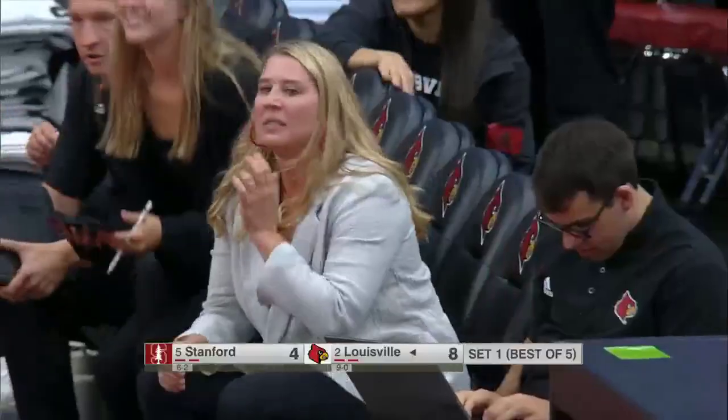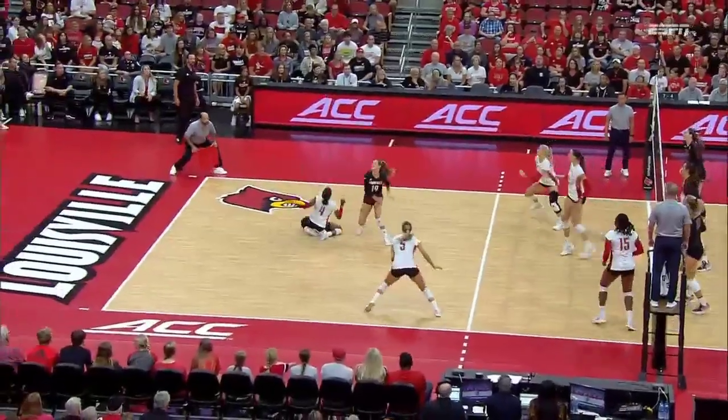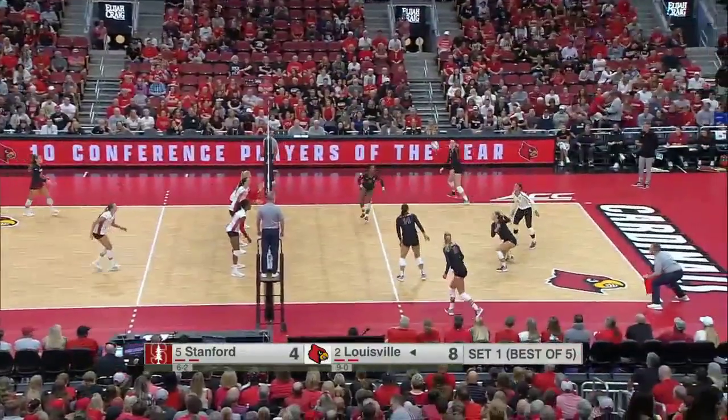Jen, Louisville makes it very difficult to get the ball on the floor. Multiple swings, and finally, the big block by the Cardinals. And I mean, that's the quality. Looper is just top-notch in area 6, but you see DeBeer track that ball, and it gets the crowd live.